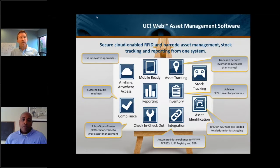One is the completeness of our compliance and how we handle both the audit side and all these MIL standard labels and plates, whatever needs to be generated. It handles all of that with a tremendous amount of automation and time savings, and handles all that compliance.